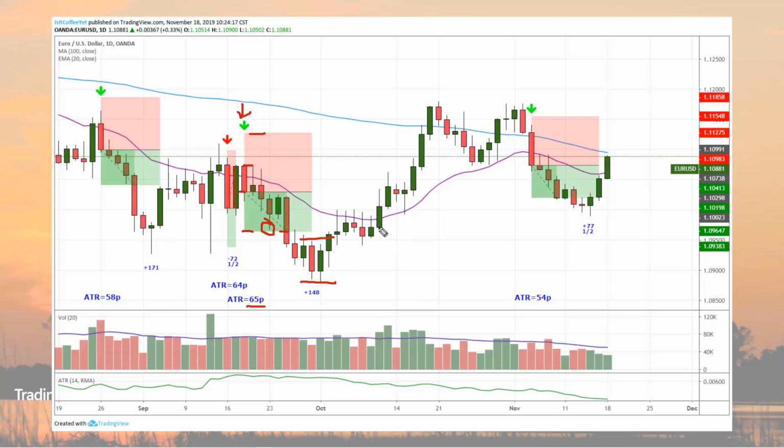Okay, you can see we had an open below and a close above. I've already showed you this candle. This is no trade because the 20 is below the 100. Price pulled up, and again we got another signal right here. Open above, close below, 1 ATR target, 1.5 ATR stop loss.